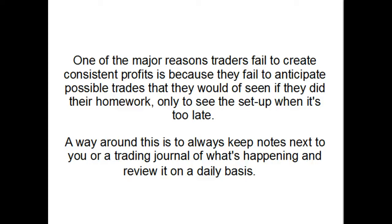Now, a way around this is to always keep notes next to you on your desk, or you can keep a trading journal, whatever you feel comfortable with, of what's actually happening as it happens, and review it on a daily basis. This is really important, and it's also really important to put this down on paper as it declutters your mind, because you need your mind to be as focused as it can be to be able to trade the way that you want to trade.